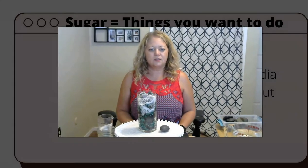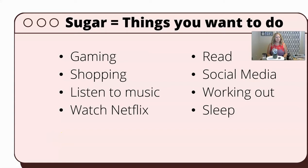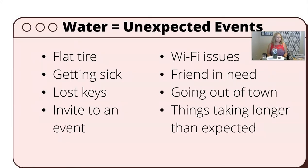And after the things that you want to do comes the unexpected. So the water is going to represent the unexpected, okay? So maybe you get a flat tire, or maybe you got sick, or you lost your keys and you spent an unexpected amount of time looking for keys, or maybe something good happens.